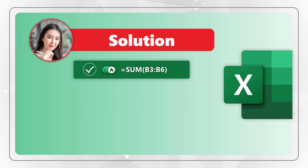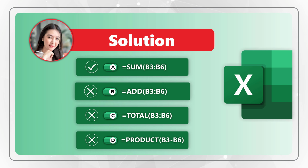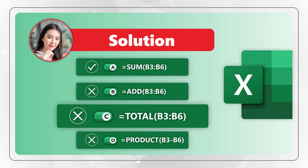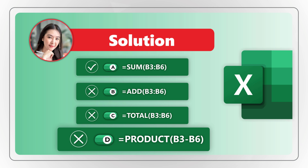Let's look at why other options are incorrect. Option B, ADD values B3 through B6, is not a valid Excel formula. Option C, TOTAL B3 through B6, is also not a valid Excel formula. And choice D, PRODUCT(B3-B6), will multiply the values in the range B3 through B6 together, and it will not give you the total sales for 2022.